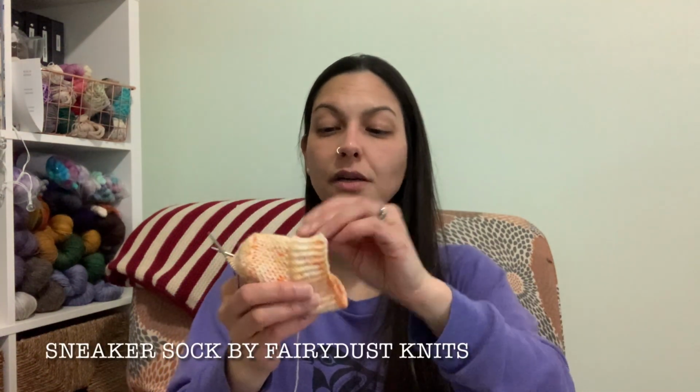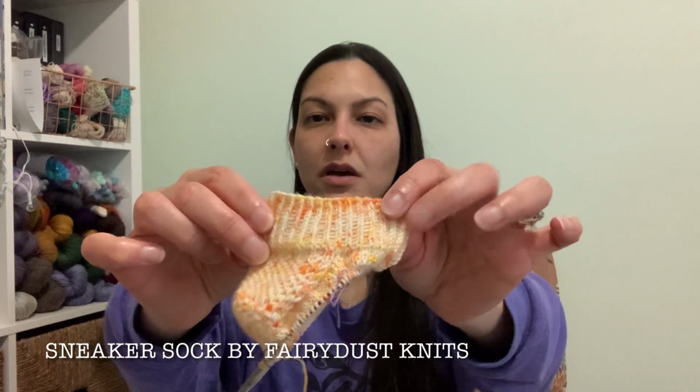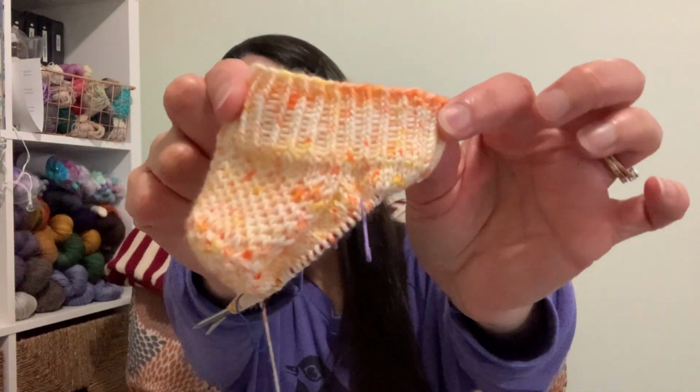I have 2 more cast-ons-ish to go. So one of them is a new cast-on, but it's not. And this is a UFO. So I started with the cuff. This is a 1x1 twisted rib cuff. You can kind of see it.